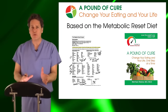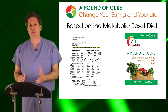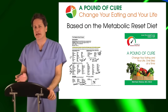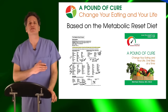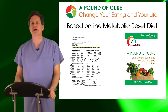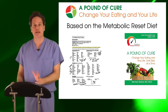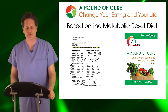So the way that I work with patients in my office who want to lose weight quickly is to place them on what we call a metabolic reset diet. And this is in my book, A Pound of Cure. And in this entire course, essentially we're going to go over pretty much everything that's mentioned in the book. So if you don't want to read the book, you can watch this entire course and really get, I'd say, 90 to 95% of all the information that's present in the book. So there's a lot of information in these videos.